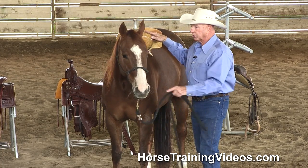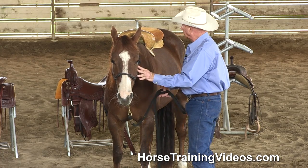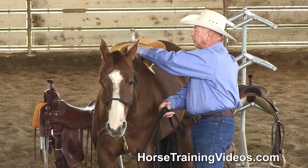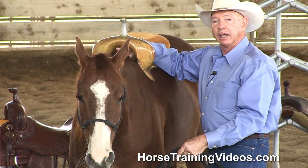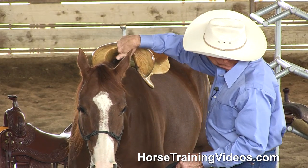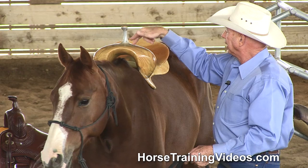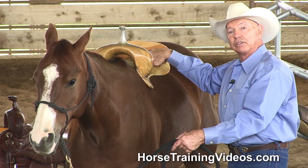But here's what I want you to pay attention to. And I want the camera to come in close on this. You see the distance between the horse's withers and the top of the gullet? There has to be enough clearance there where the tree isn't pressing down on the horse's spine. Not just in the gullet area, but anywhere along the tree.